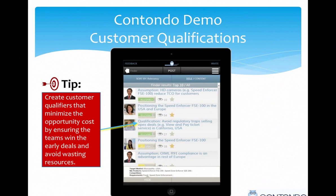The second trap we mentioned was customer qualifications. Interestingly enough, qualification is not only which product to approach, which customer to approach, but I think even more importantly, in the beginning of a product's life, it is saying what opportunity not to pursue, which customer not to approach. A lot of the time, this information comes from the field itself, from the sales engineers. And in this example, we see one of the sales engineers basically clearly marked qualification on this bit of information. And that basically means creating customer qualifiers that minimize opportunity cost, basically wasting a lot of time and resources on an opportunity that should never have been approached.